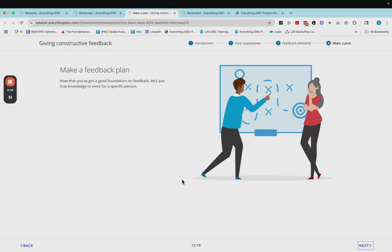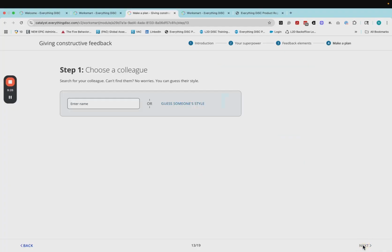So now that you've got a good foundation in feedback, let's put that knowledge to work for a specific person. And this is the part that I love, the tie-in with Catalyst, because you're able to take it from something that's more a theoretical approach to something that's specific to someone that you're working with every single day. I can either enter that person's name. So if they're in Catalyst, I can type in their name, their information will come up. So it'll populate whatever style they are.